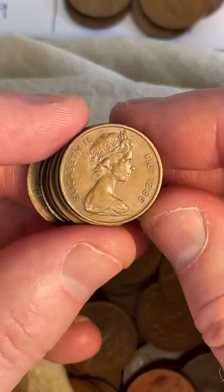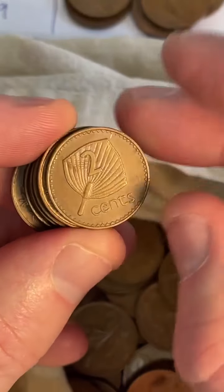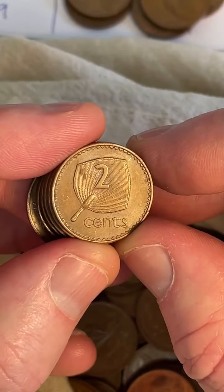I'll put that aside. Hey, and sometimes if you're lucky, you come across some foreign coins. And this is a Fijian 1985 2-cent coin. And there we go. Nice.